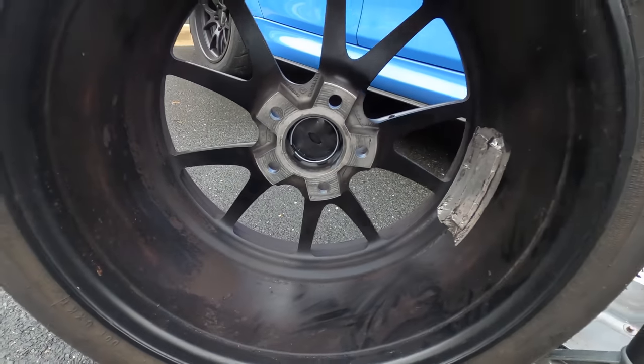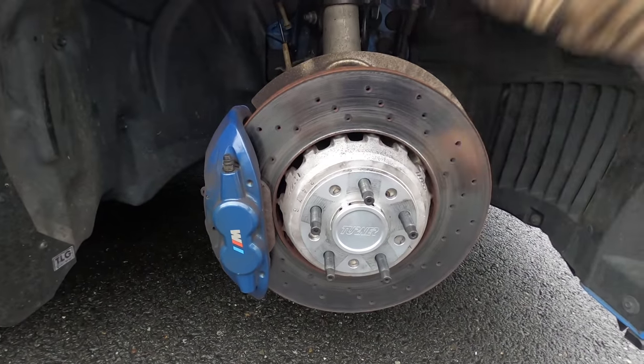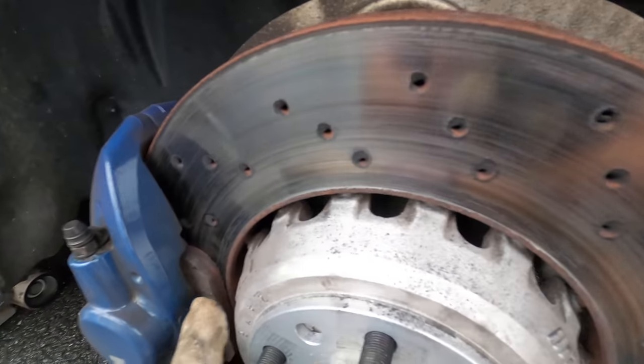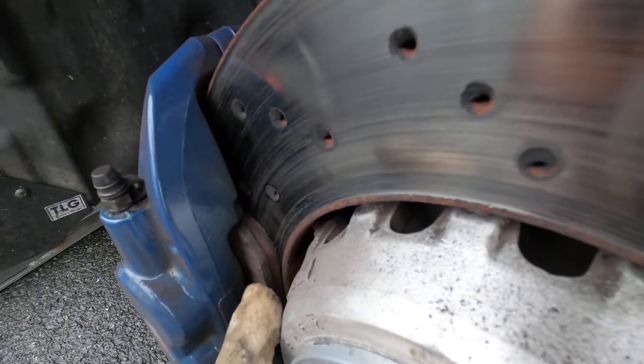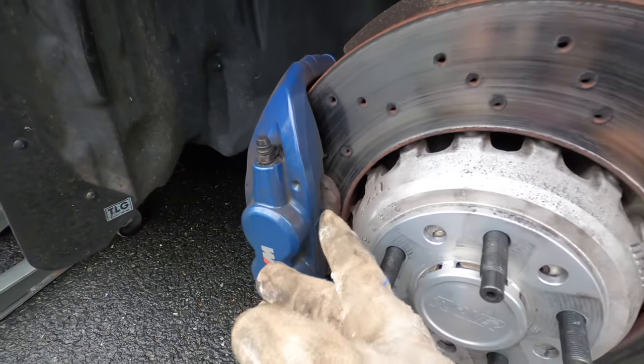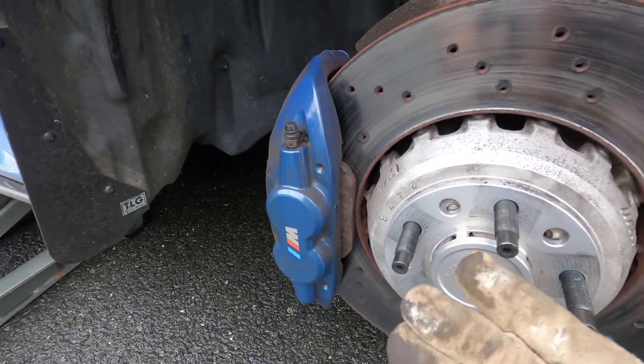Another highly consumable part are obviously your brake pads, your rotors, and even the calipers. In my case, I'm running track pads, and these pads actually took a lot of abuse and they show little sign of wear. If you are running daily pads at the track, the chances are at the end of a track day, you will simply melt them.